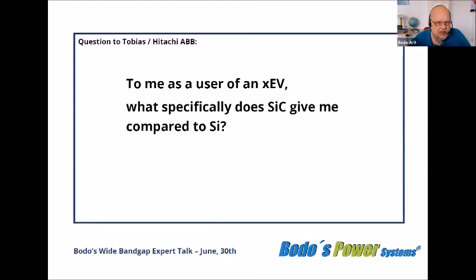Now it's time to look at the questions. The first question is on the screen. To me, as a user of an XEV, what specifically does SiC give me compared to silicon?